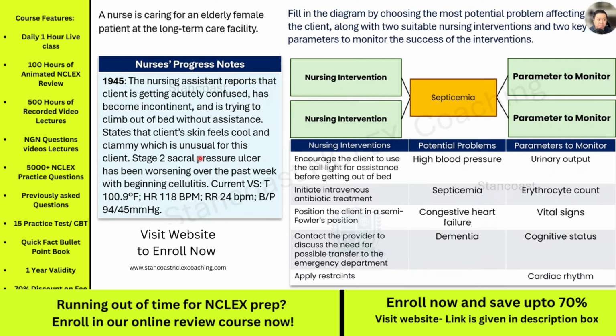Now, do not neglect about the stage 2 sacral pressure ulcer that has been worsening over the past week. So this suggests a localized infection that may have progressed into a systemic involvement. And the older adult that we have in this case is at increased risk of developing the sepsis due to their weakened immune responses and their chronic conditions.